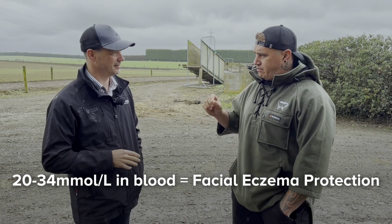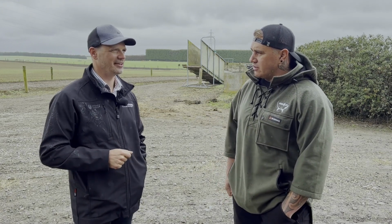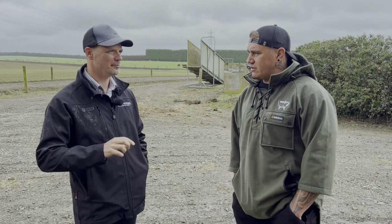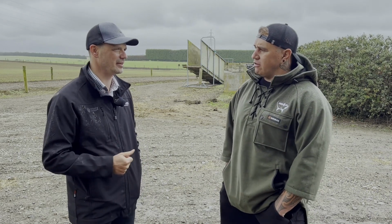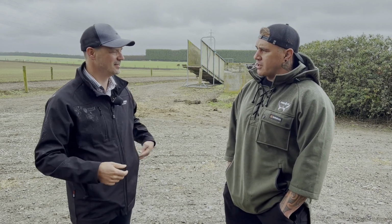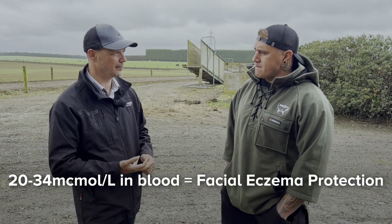Okay, is that like 0.2 of a gram or something? I actually don't know, it's obviously a volume size, is it? Yeah, most blood minerals or trace minerals are measured in micromoles. Copper's in micromoles, and I think a few others are as well. So zinc is measured in a very similar way. Okay. So you're just looking for greater than 20 micromoles per litre of zinc in the blood.